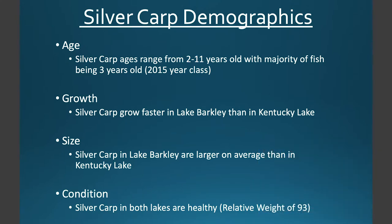Silver carp in Lake Barkley are larger than in Kentucky Lake, but their condition is the same.